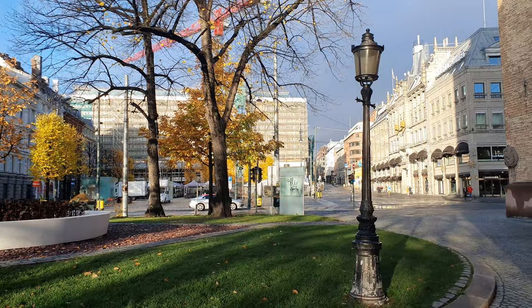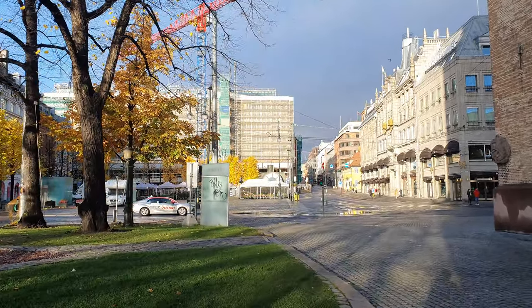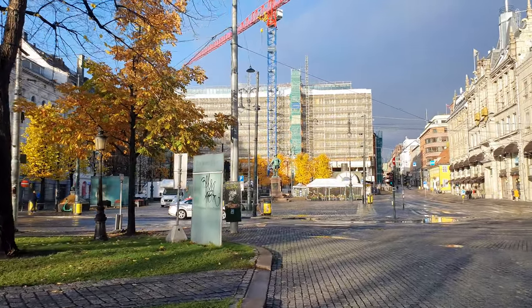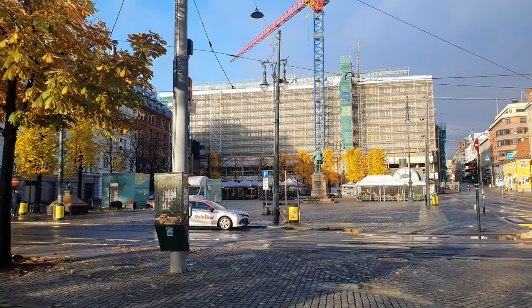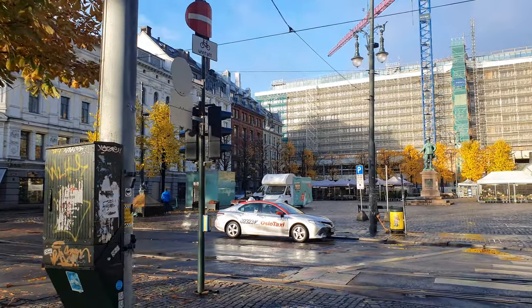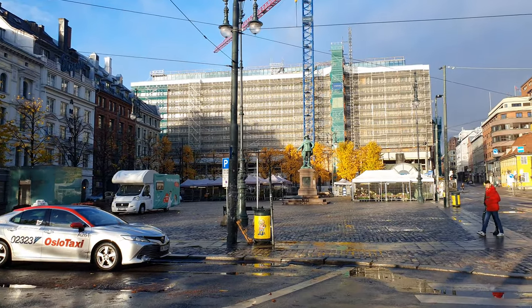One thing I've noticed here downtown is that I see a lot more homeless people out on the street sleeping and sitting in corners and stuff. So I think they have a bit of a situation with that. Nice little square here with a market. Let's have a look at the statue over there.